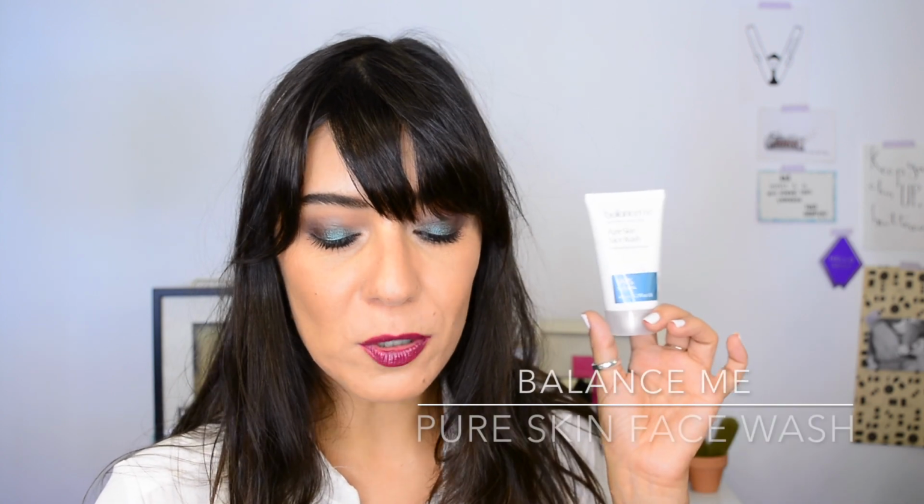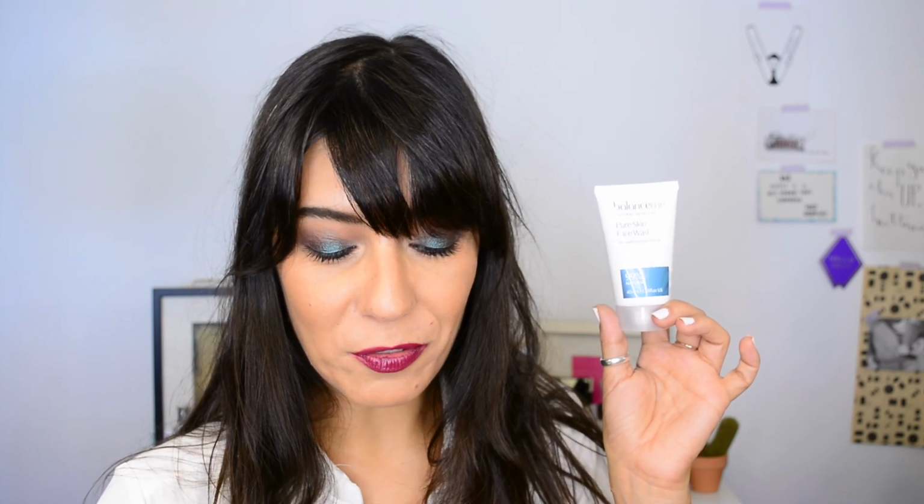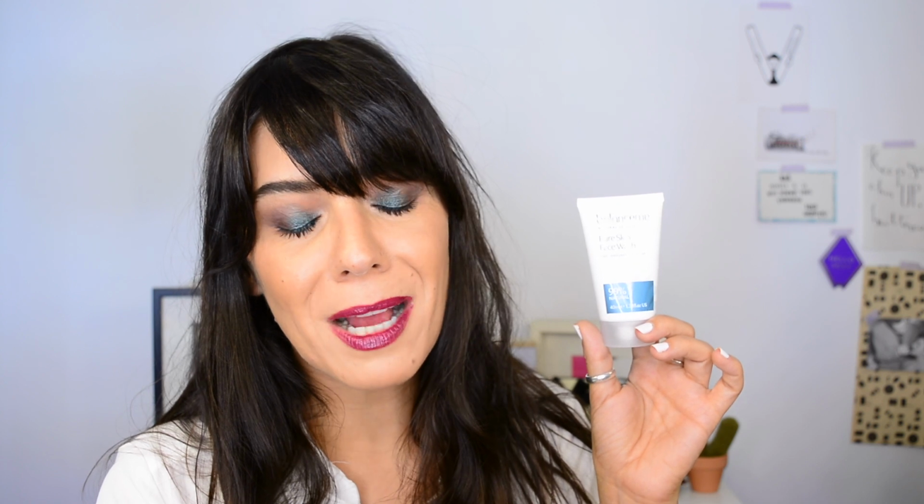Next product in the box is from Balance Me. Again, so many brands look fantastic. But anyway, this is the Pure Skin Face Wash. A radiance renewing, revitalizing formula that expertly cleanses skin without stripping moisture. This gentle face wash will purify and refresh your complexion using some divine blends of grapefruit, frankincense and Roman chamomile oils. 99% natural in formulation. It will leave you with a bright and even skin tone.